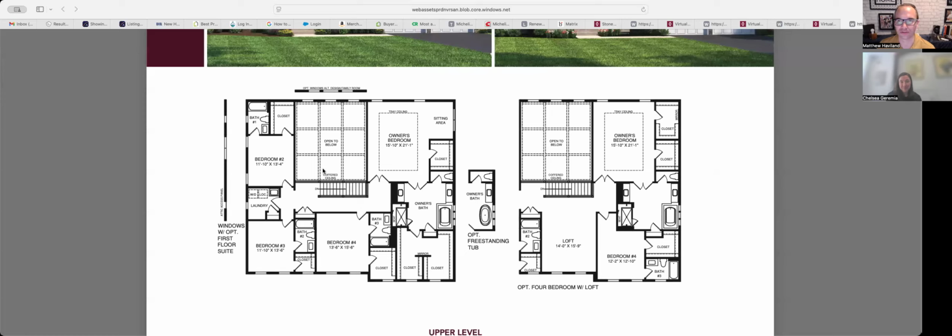This is open to below. That's really nice. And then we have an optional loft area. So I guess this is taking up bedroom four. It really moves everything into that closet. So see how the bathroom will take over the closet space and swings the other two closets into that seating area. I don't know if I would do that. I think I would keep that closet personally. I don't know if you need that loft, but if you wanted the loft, it's an option you can do. Yeah, I think I'd prefer the huge closet. But of course, this is customized, so you can do whatever you want with the house. Sure. Something for everyone.